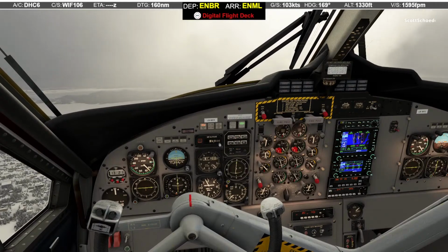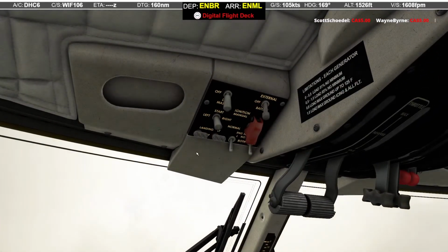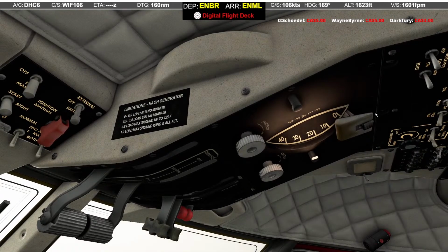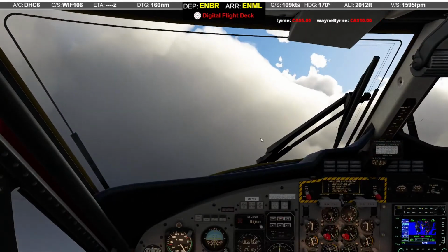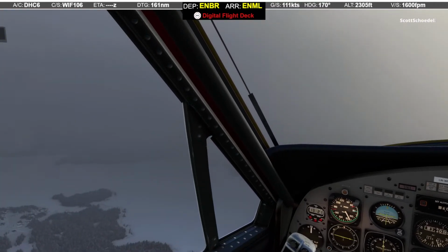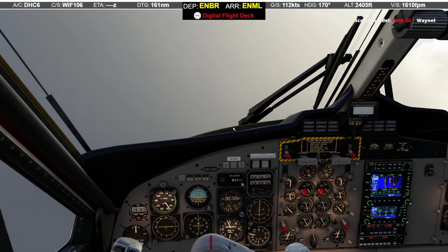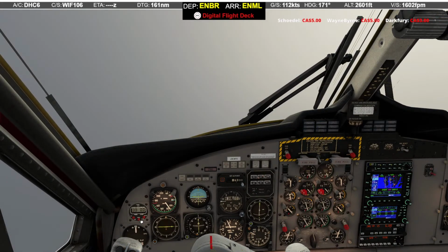So our climb checks. Flaps will come up, auto feather will come off. Climb power set. Landing lights now coming off. Taxi light coming off. And we'll make sure our strobe light and fans are on, which they now are. We're into the clouds. Again, we're flying in Norway in winter, so not unexpected. Let's go to our clock. And we'll start the timer.